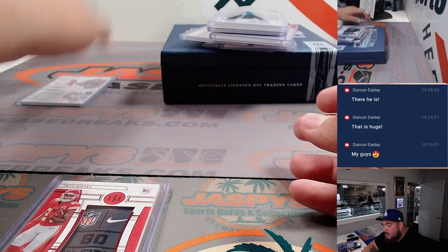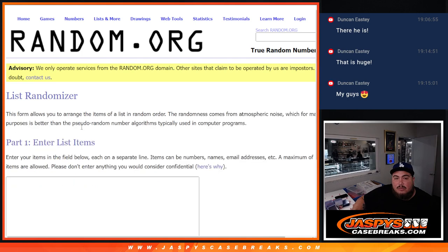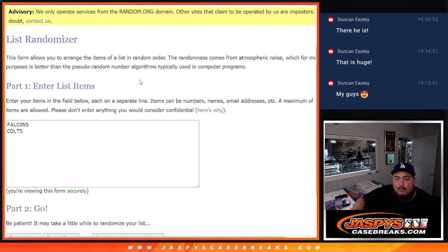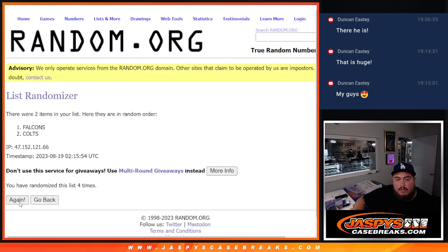So let's do that randomizer really quick, guys, for this patch right here. And we'll move along after that. So it'll be Falcons and Colts. Roll 4 and 3, 7 times. 1, 2, 3, 4, 5, 6, 7. 7 times, 7, 7, going to the Falcons. So straight up going to the Falcons, Brian.